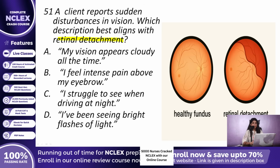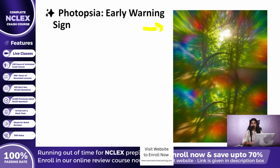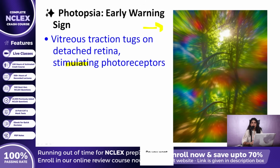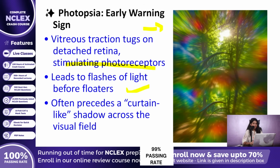I've been seeing bright flashes of light, because photopsia occurs when vitreous traction tugs on the detached retina, stimulating photoreceptors and often preceding floaters or a curtain-like shadow across the visual field. Let's tackle another scenario. Number 52.